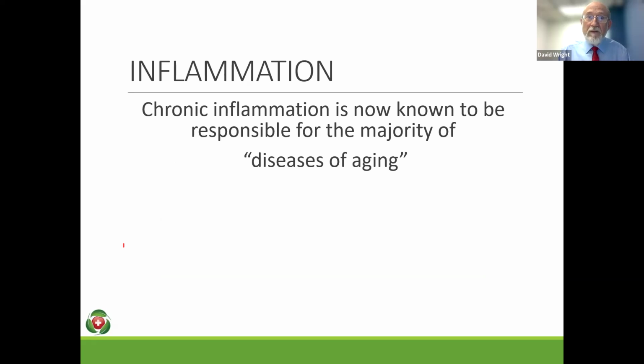Let's move on to inflammation. Most of you probably already know this, but I'm going to say it out loud anyway. We now know that chronic inflammation is responsible for the majority of these diseases of aging. It's because there's a root cause that's been driving that inflammatory response. And the inflammation, rather than protecting us, which is what inflammation was designed to do, inflammation was designed to attack an invader, attack a virus or a bacteria or a splinter that's in our body and get rid of it.